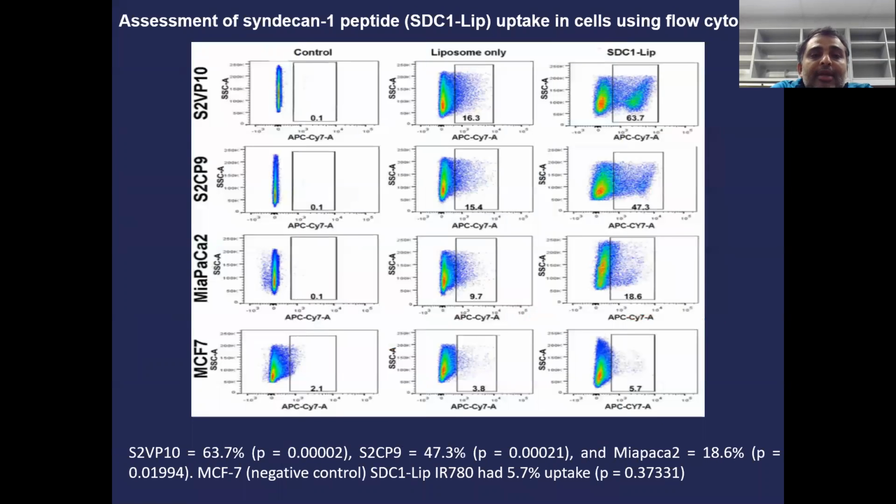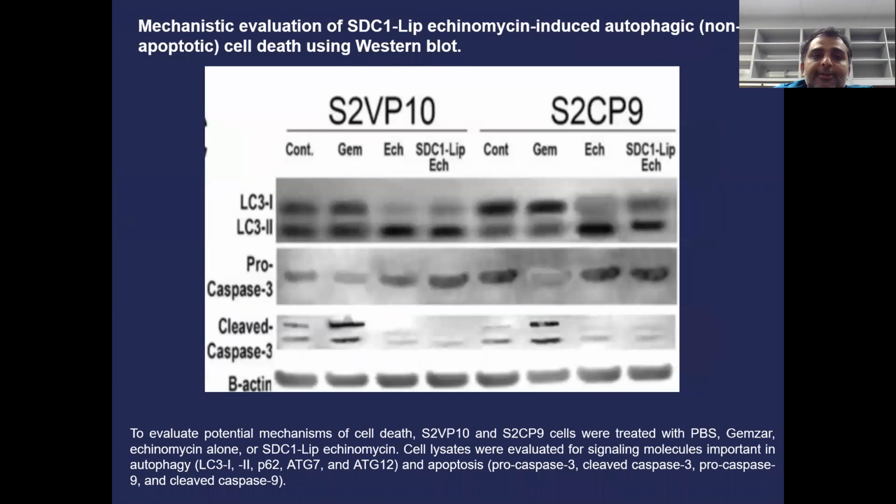And in this slide, we determined the level of syndecan-1 in various pancreatic cell lines by flow cytometry. We used S2VP10, S2CP9, MIAPaCa2, and a negative cell line, MCF7. We found S2VP10 had 63.7% and S2CP9 had 47.3% of syndecan-1 in comparison to the rest of the cell lines. So based on these results, we used these two cell lines for the rest of our experiments.